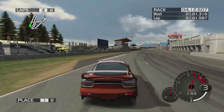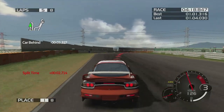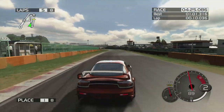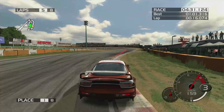Not bad. So these races are starting to get longer. I'm starting to notice that. But guess what? I don't care, because I'm enjoying the game anyways.